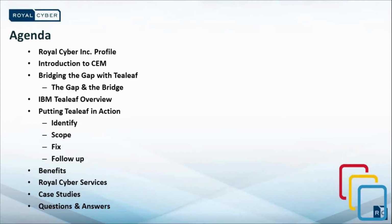So our main agenda would cover 8 sections, which involves the Royal Cyber profile, introduction to CEM, which is customer experience management, bridging the gap with different stakeholders using Tealeaf, IBM Tealeaf overview, putting Tealeaf in action, benefits, Royal Cyber services, and some case studies.